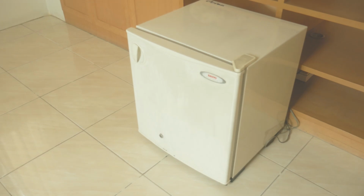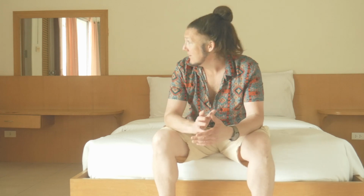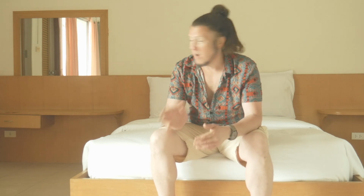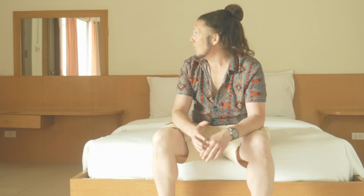You've got a kettle, I think it's one little pouch of coffee, which is nice. A basic little fridge sat on the floor. It's not the most nicely cosmetically designed room. For a tenner, under a tenner, this is just really, really good. I'm not even going to show you the shower and the toilet. I'm looking at them now, and I don't really want to look at them again.